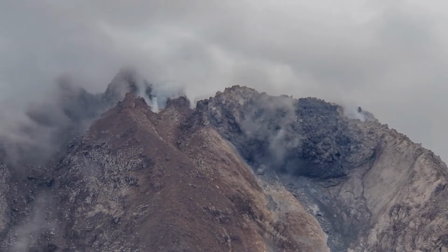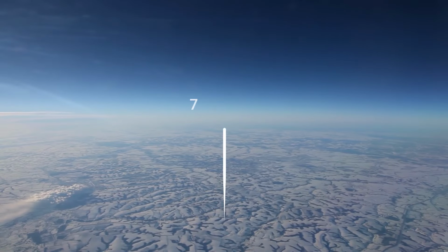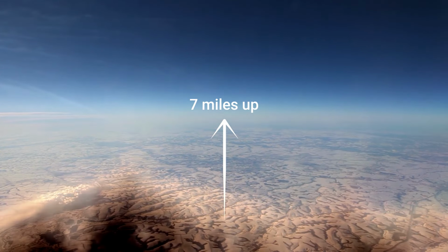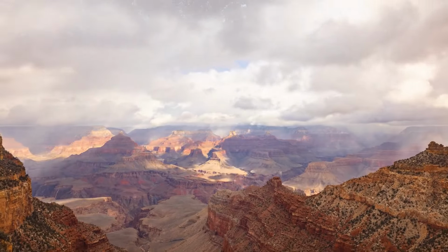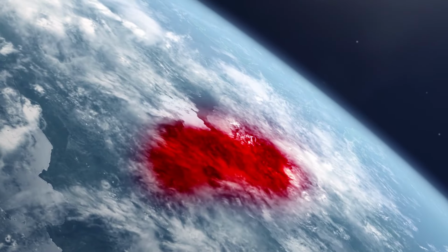When a major volcanic eruption happens, it can send sulfur dioxide soaring into the stratosphere, which is about 7 miles up in the atmosphere. Once there, it transforms into tiny aerosol particles that scatter sunlight, helping to cool the planet. This cooling effect isn't immediate though. Those particles can hang around for a couple of years and even circulate all around the globe.